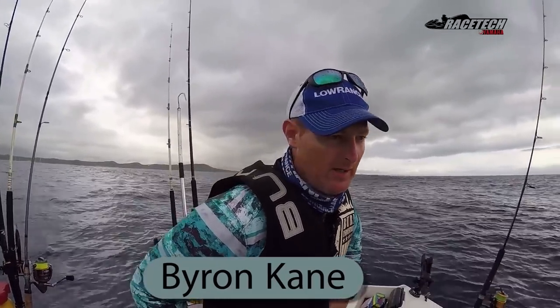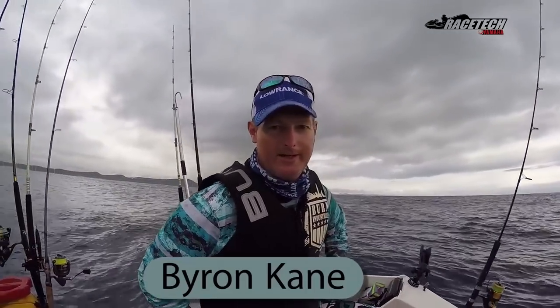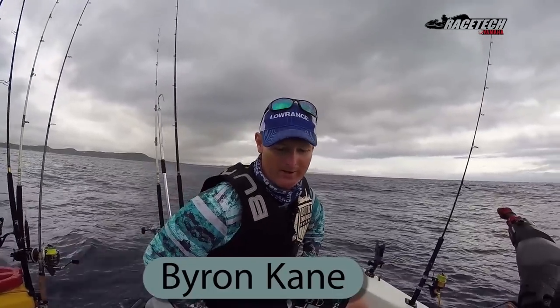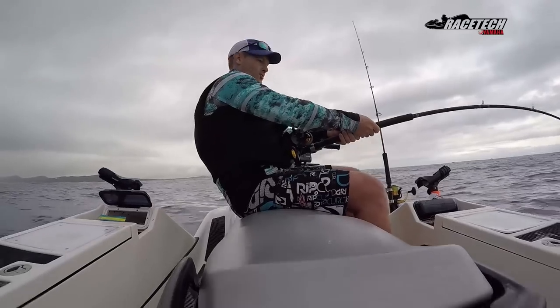So far, I'm on three species: a skipjack, a bonnie, and two jogfish. So yeah, things are looking good, and I think we're going to get a few cuties as well. The bite's good, and it's game on.